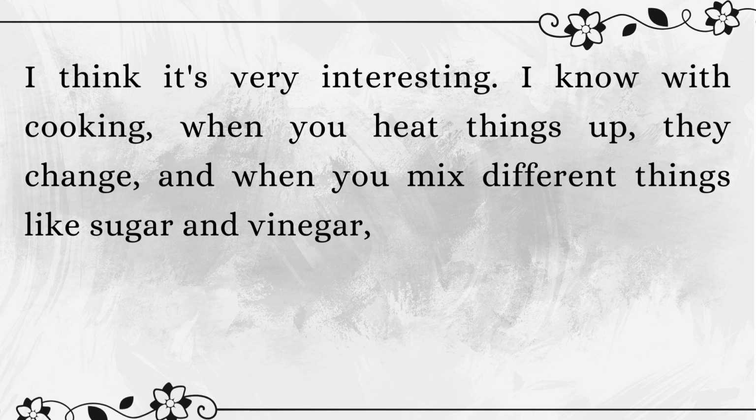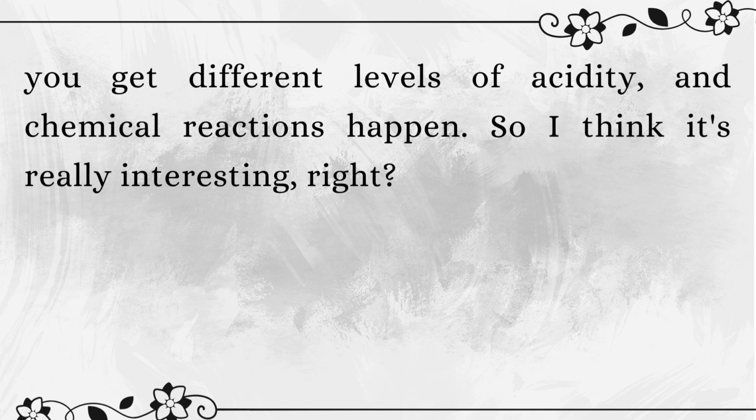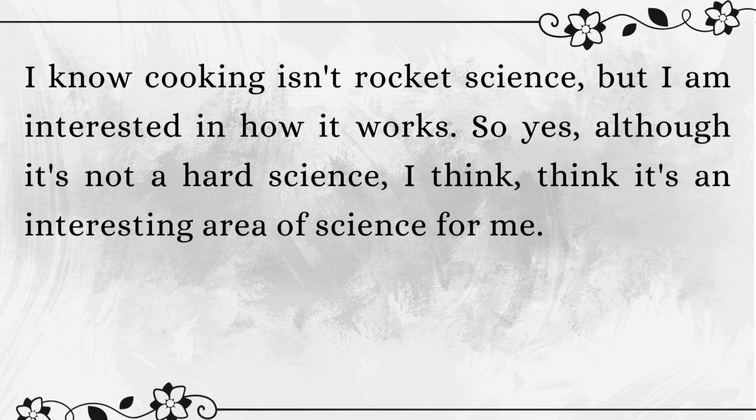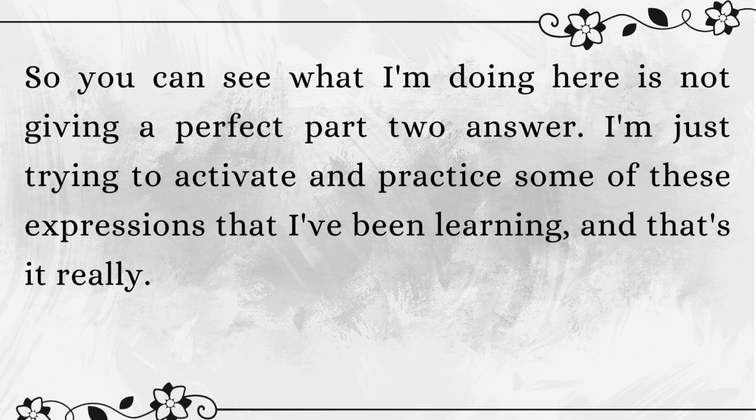I think it's very interesting. I know with cooking, when you heat things up, they change, and when you mix different things like sugar and vinegar, you get different levels of acidity, and chemical reactions happen. So I think it's really interesting, right? I think chefs and scientists are really on the same wavelength because they're trying to experiment, discover new things, whether it's cooking or new dishes, things like that. I know cooking isn't rocket science, but I am interested in how it works. So yes, although it's not a hard science, I think it's an interesting area of science for me. So you can see what I'm doing here is not giving a perfect part 2 answer. I'm just trying to activate and practice some of these expressions that I've been learning, and that's it really.